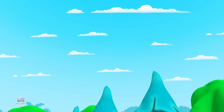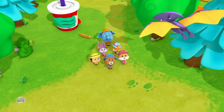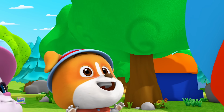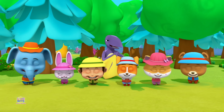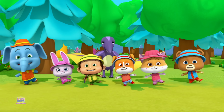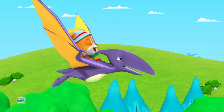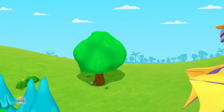Cool! Lots of flying pterodactyls. Watch the flying pterodactyl. It flaps its wings to fly. It has a sharp beak full of teeth to catch the fish it spies.